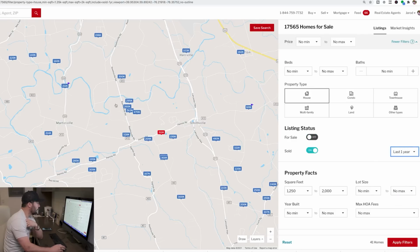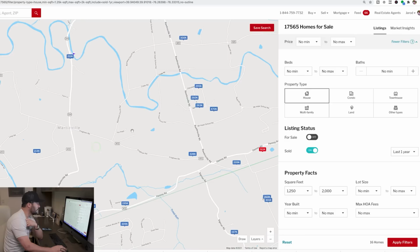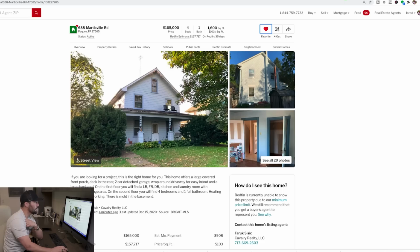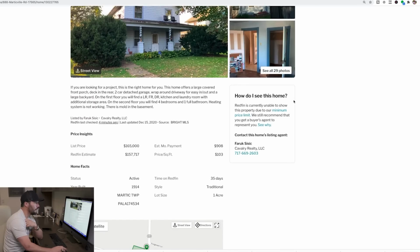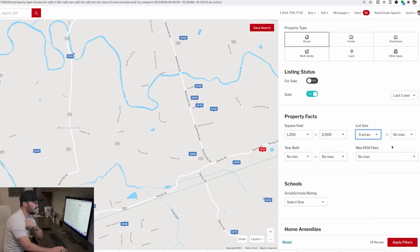It's found 41. We're over here in Martickville. Maybe we zoom in a little bit more. Okay, so we're kind of right here in Martickville. We got some stuff around, but the other thing I want to put in here is, I think we're on 1 acre. So let's put a minimum of, I don't know, half acre to get rid of anything small, and let's not go over 2 acres. So that got rid of some of the big land stuff.